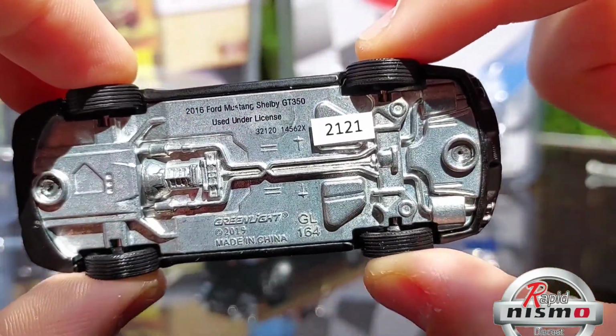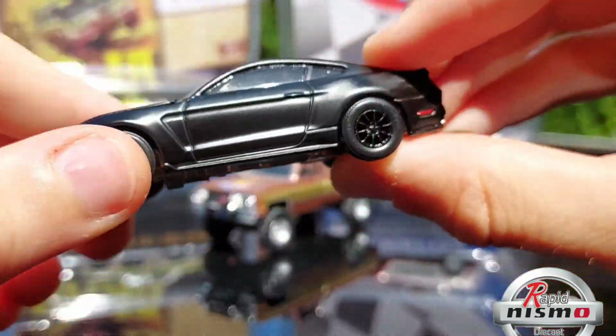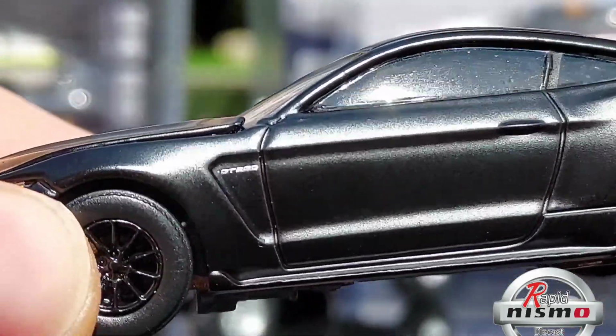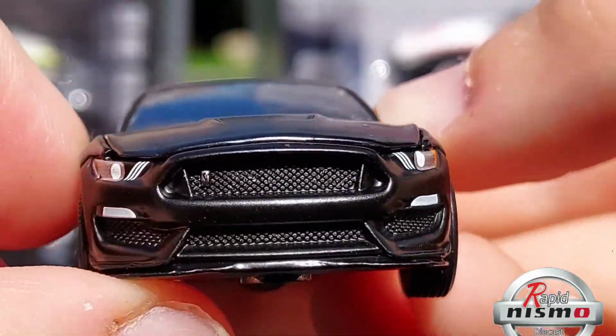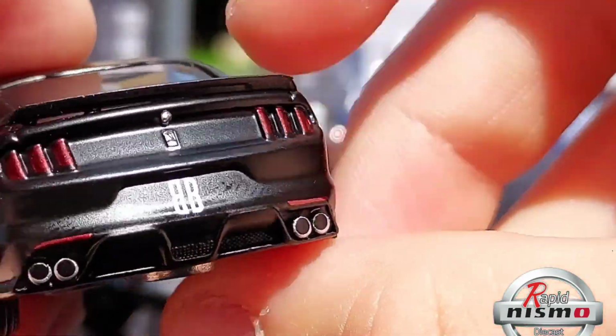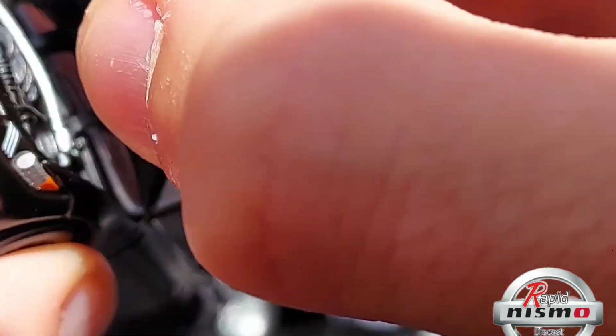It is of course used under license. It's a 2019 casting. Beautiful details under there. Zoom in a bit. As you can see, the beautiful paint. GT350 on the side there. Mustang taillights. Shelby detailing on the back. Where it actually shines is under the bonnet. Get that thing up. Look at that.